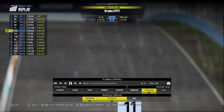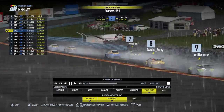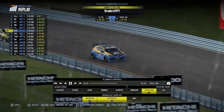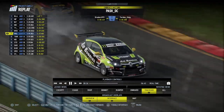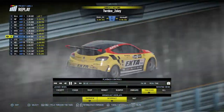Bradders is trying to keep Pash behind. Further back, there we go. So Pash is now back down the inside of him for the next corner. Bradders moving across like he's not even aware he's there. Oh wow, so Pash had to hit the brakes hard there, and that's going to make him go back into the hands of Twerdy, who gives him a little nudge saying, come on, get on with it. And Pash says, I am. It's that stupid yellow car hit the brakes in front of me.